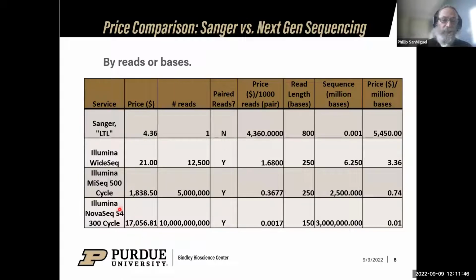Well, they might, if they liked you, sequence it for you at this price. And it'll produce about 10 billion reads in 10 lanes. You kind of get the impression this is an amount of data that could crush your house and destroy all your possessions. But we're not going to talk about that instrument today. The one we process WideSeq on is this MiSeq 500 cycle.